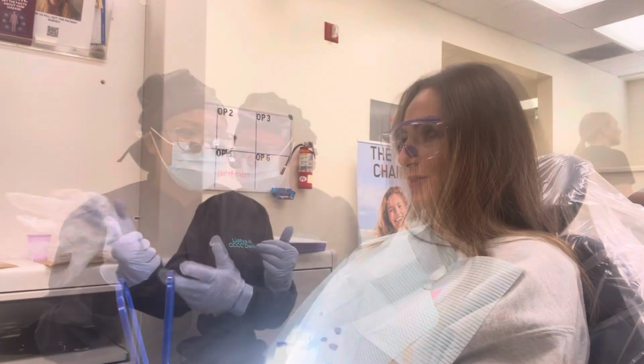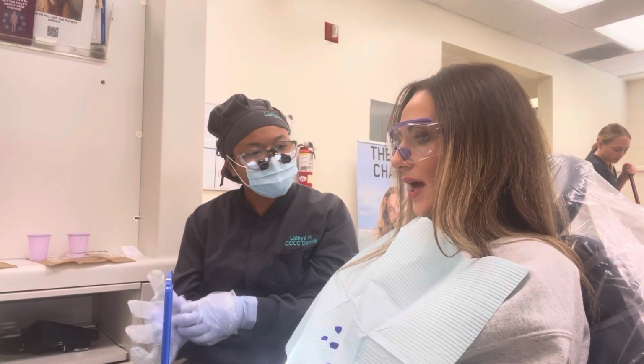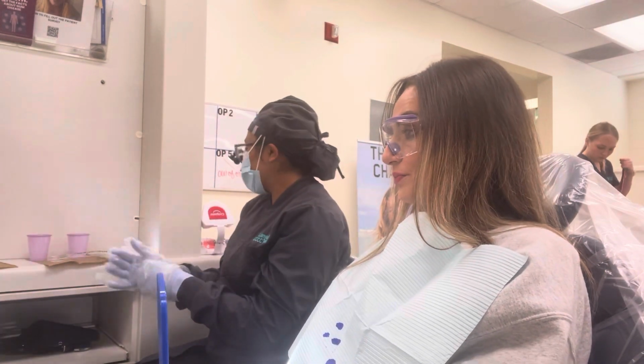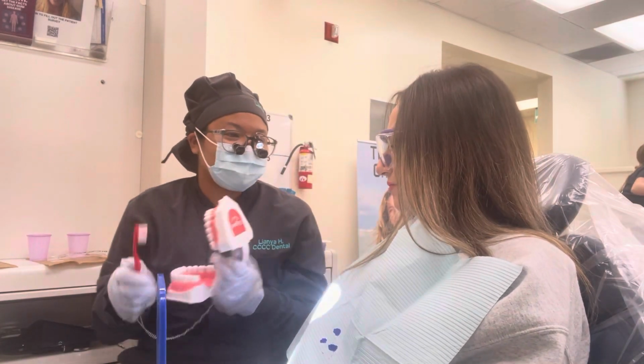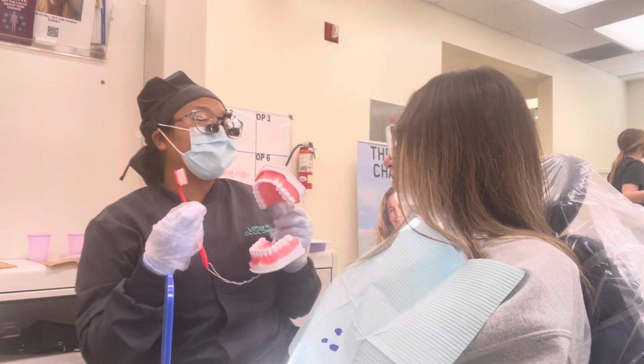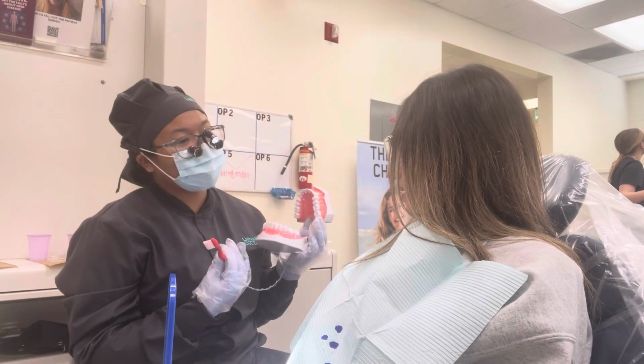Okay. I've done that before. Do you use a regular manual toothbrush or an electric toothbrush? I use a manual right now. Okay, that's not bad at all. And actually, that's really good for pregnant women because they usually have softer bristles, and with that, it'll be softer on your teeth because of the erosion.